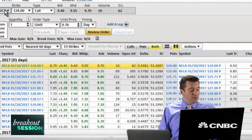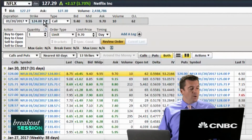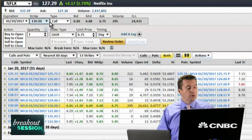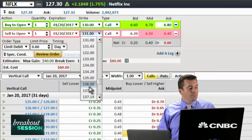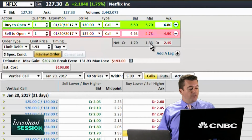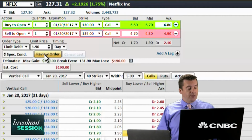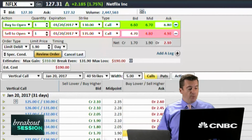So the trade I'm looking to do here is let's go ahead and buy a 130, 135 call spread. I'm not looking to get all the way up to that 140 expected movement. Let's not be too greedy here. So I'm going to go ahead and buy the 130 call, add a leg. Let's sell the 135 call. We're going to be able to do that for $1.93, which is $193 per option spread we're trading, giving us a potential reward of $307. So let's put that at the mid price, send the trade, and we are working.